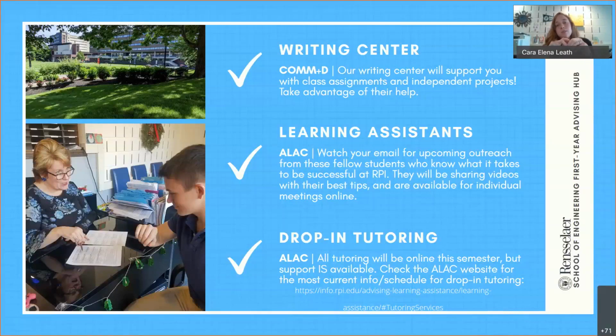We have a writing center, most commonly known as ComD. They will meet with you one-on-one, just like a hub advisor would, and they can help with all sorts of things. You can take stuff for class to them, but you can also do things with independent projects. For example, if you wanted to start a business and you needed help with your website, then they could even look at that. If you go to their website, more details are there. Again, more to come in the Hidden Curriculum later.